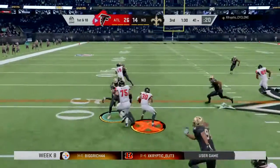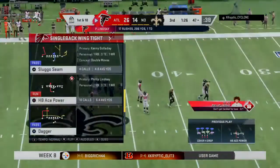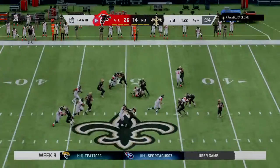On first down, it's Lindsay. And he'll be taken down, but not before he works it past the 50. 12 yards is the pickup. Good for a first down for the Falcons.